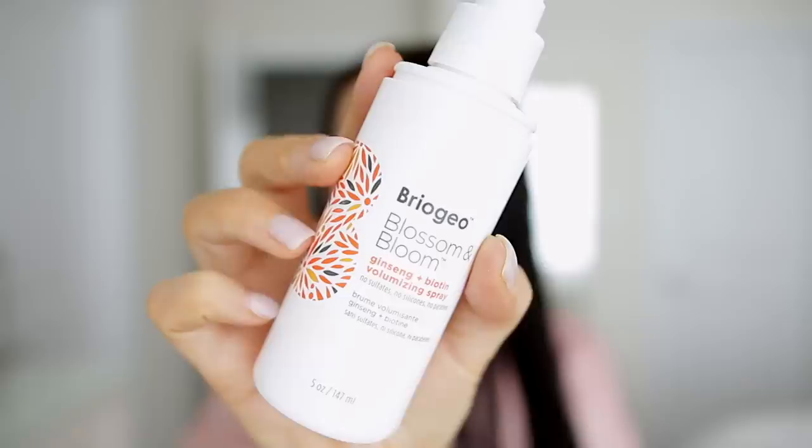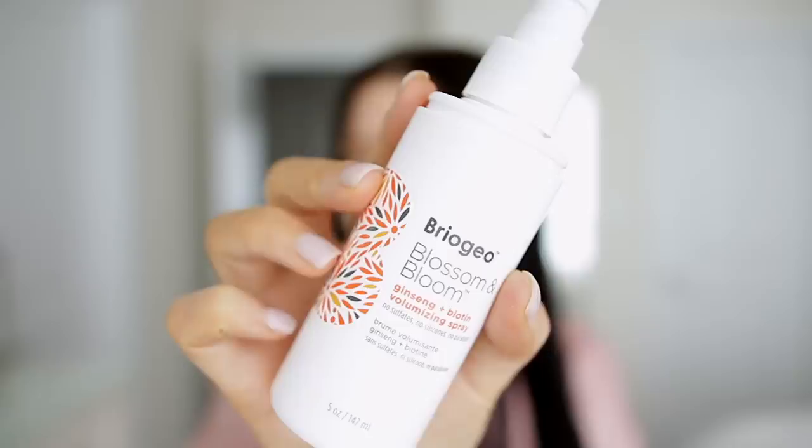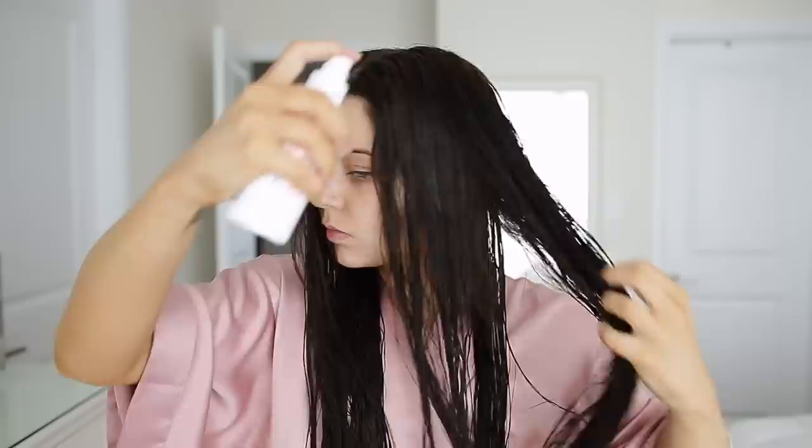The shampoo is also volumizing, so it really helps me just get a little bit of volume on the root. I do really like to wear my hair super sleek, but I still don't want it to look stringy. I want it to look voluminous and thick and rich, and this spray especially really helps with that.